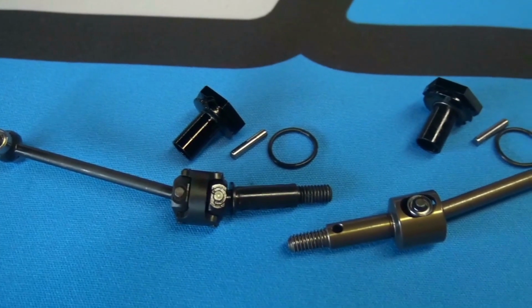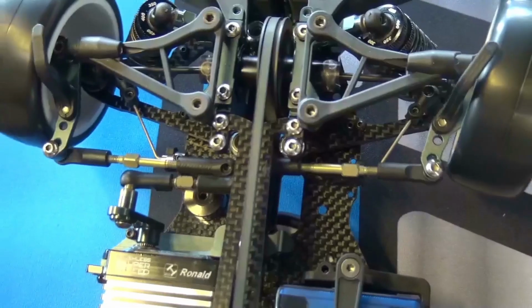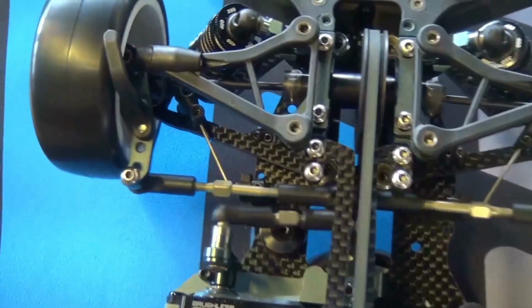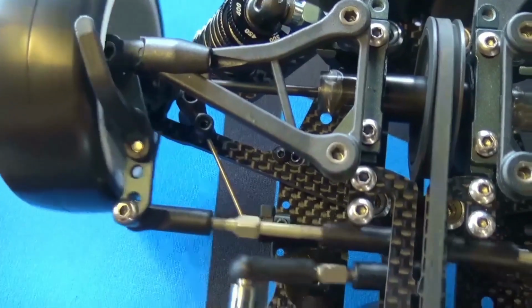drive shaft, which runs really smooth. The whole drivetrain is very smooth. Also performance-wise in the corners, nice corner speed. It's very light also, and even the front outside joint is really smooth. Additionally, you don't have to maintain it a lot, and the durability is also amazing.